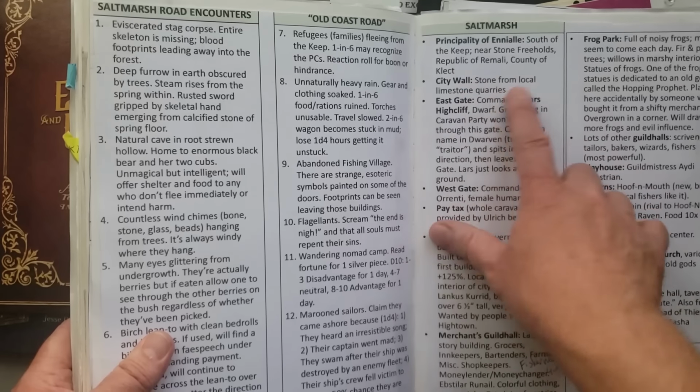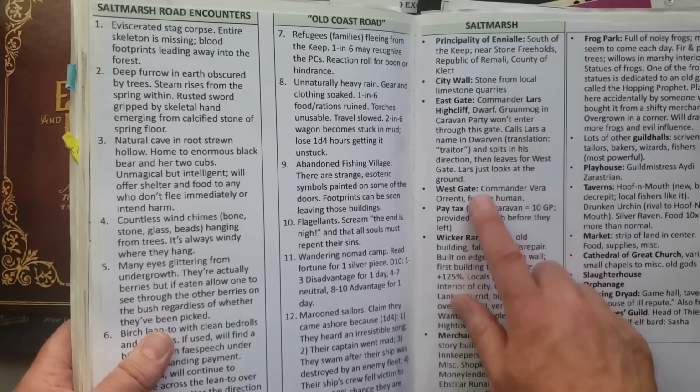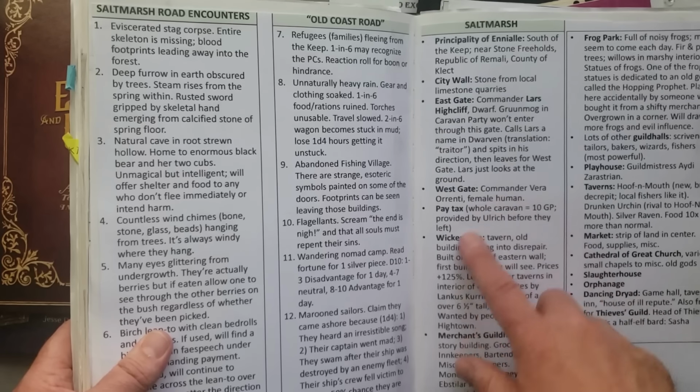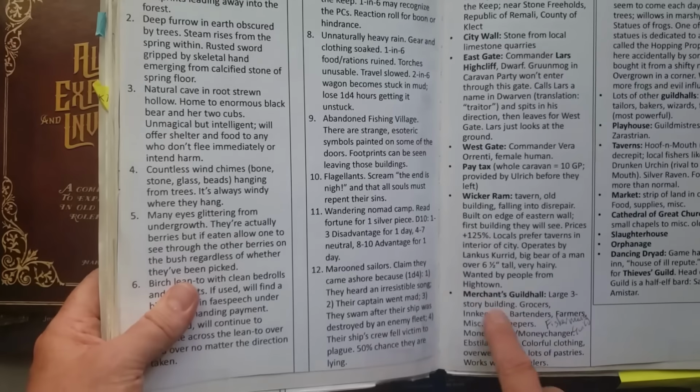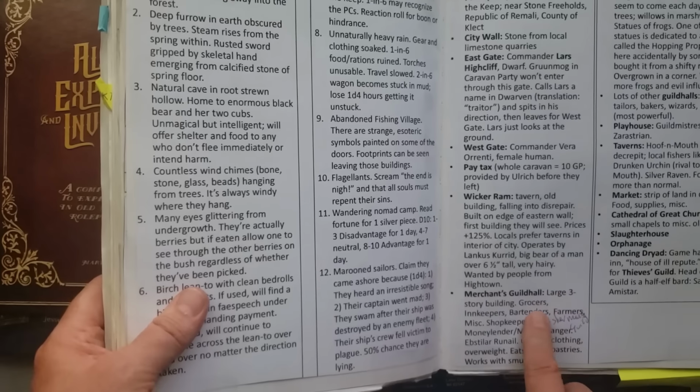But just getting to the town and talking about how it was made, and the different gates and the tax that they had to pay. And then I talked about how there's a Merchants Guild Hall, which is a 3-story building.